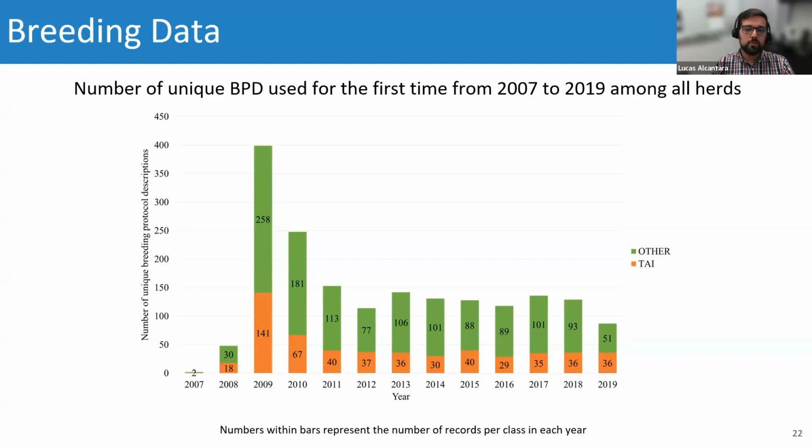So we understood in that moment that we needed to build a model that would be robust enough to maintain a high performance, even with this number of unseen data being added every year. In other words, we needed a model that could easily classify breeding records into timed AI or not timed AI without frequent training. But how can artificial intelligence, or more specifically in this case, machine learning, help the dairy industry deal with these different protocol descriptions and allow for unbiased genetic evaluations of fertility traits? So let's take a look at what we did in this work.